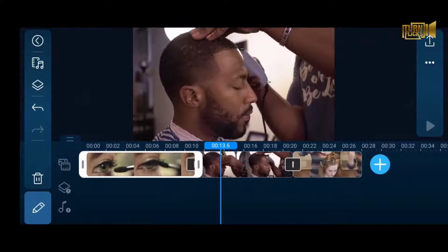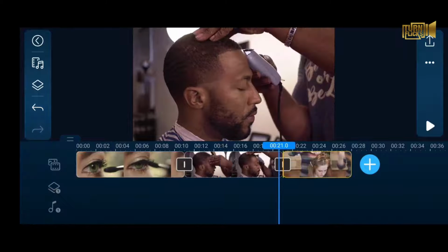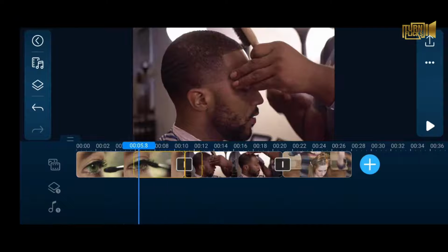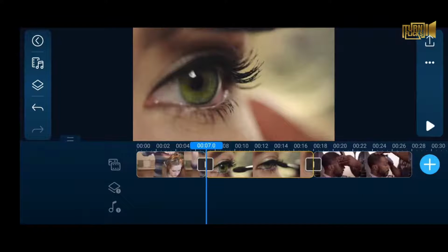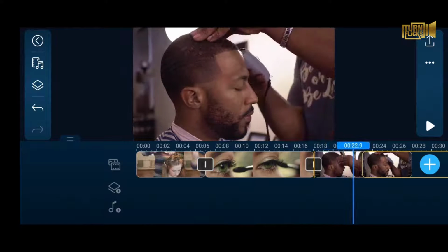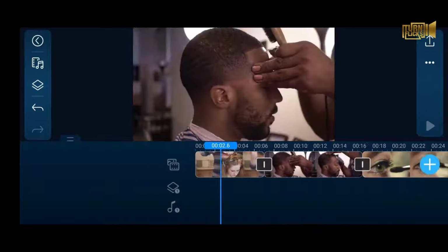But here you can adjust things if the videos are not the right way that you want them to be. All you have to do is click on it to highlight it to have this golden shape, and then move to the beginning. Now the hairstyle video is in the beginning, the eyelashes at the middle, but I want the eyelash to be at the back. So move the hair to this position, and now it's all positioned the way you want it.